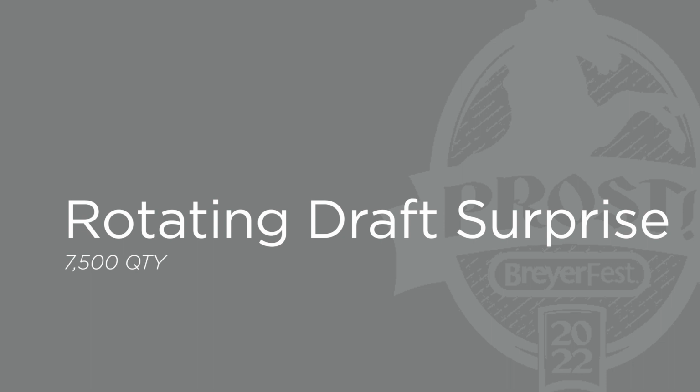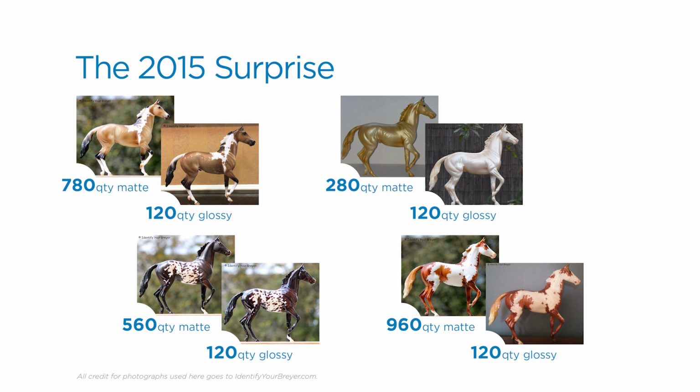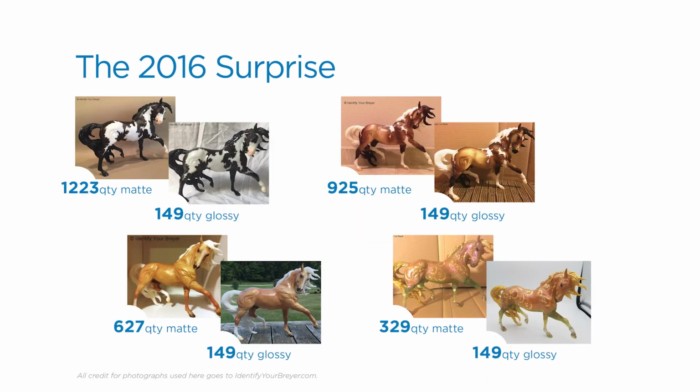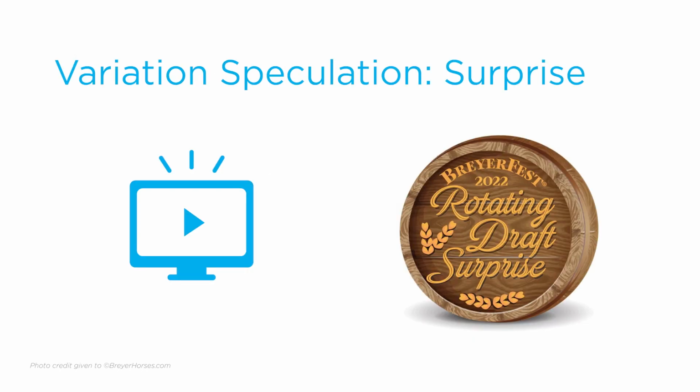First, the rotating draft surprise. There will obviously be variations in this run, but we won't know anything about that until everyone opens them. There could be 4 colors in a matte glossy split, or 4 colors with a micro run, or 3 realistic colors with 1 decorator, or a combination of matte, glossy, micro, and decorator. I'm trying to get a speculation video done in time for this year's surprise, so watch for that.